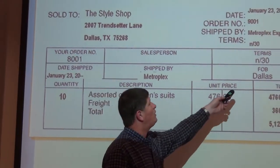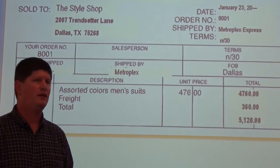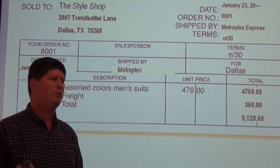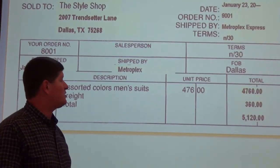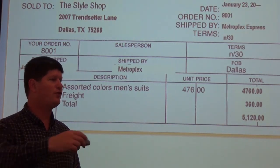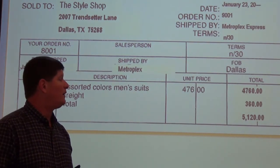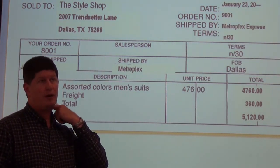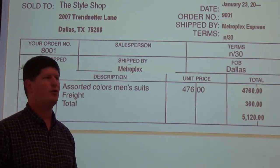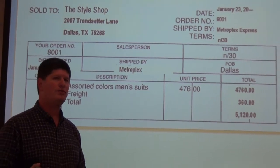Date shipped. FOB Dallas. Have we talked about FOB yet? No? Okay. FOB means free on board. And what that does is it talks about where ownership transfers from them to us. And with ownership comes risk of loss. So if something goes wrong, if the load is stolen, if the truck blows up, if they burn to the ground, who has risk of loss?